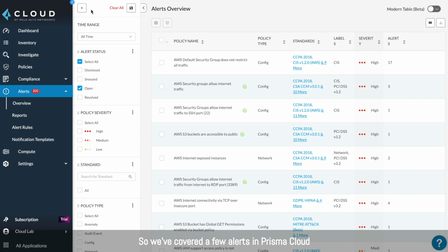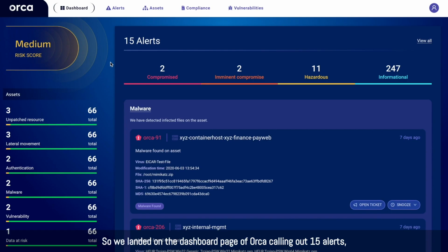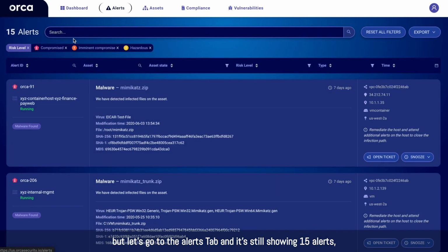So we've covered a few alerts in Prisma Cloud, and the majority of them seem to be related to security groups. As you can see on my screen, the few that aren't, we've already gone into. Now, let's take a look at Orca and see what it produced, scanning the same cloud account that Prisma Cloud was scanning. So we landed on the dashboard page of Orca, calling out 15 alerts, but let's go to the alerts tab. And it's still showing 15 alerts.